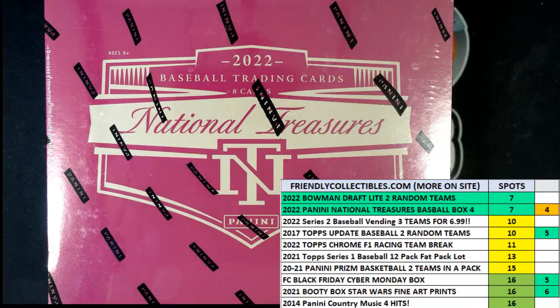We are currently down to 7 left in National Treasures, counting down on this thing. Something big is going to come out in our box break. I wish you the very best if you're in anything around here. We are going to find some treasure in National Treasures.